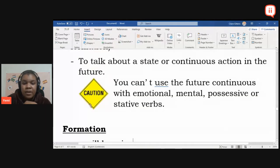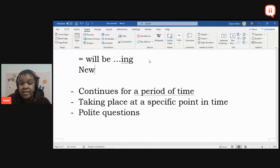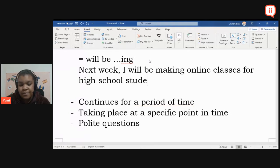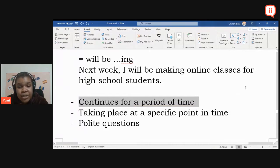So for example, let me make an example for you. Next week, I will be making online classes for high school students. Okay. Next week, I will be making online classes for high school students. So this is something that is going to continue for a period of time. It's a whole week. So we can use the future continuous tense. I will be making online classes for high school students.